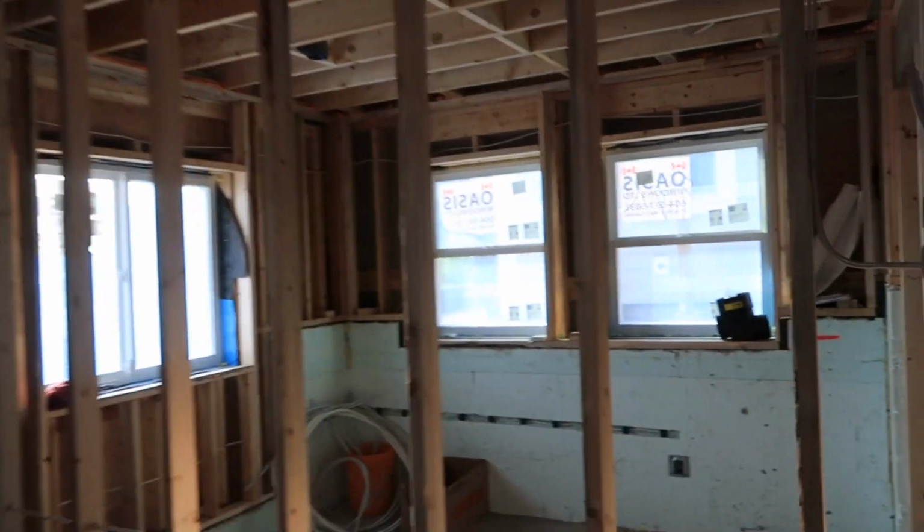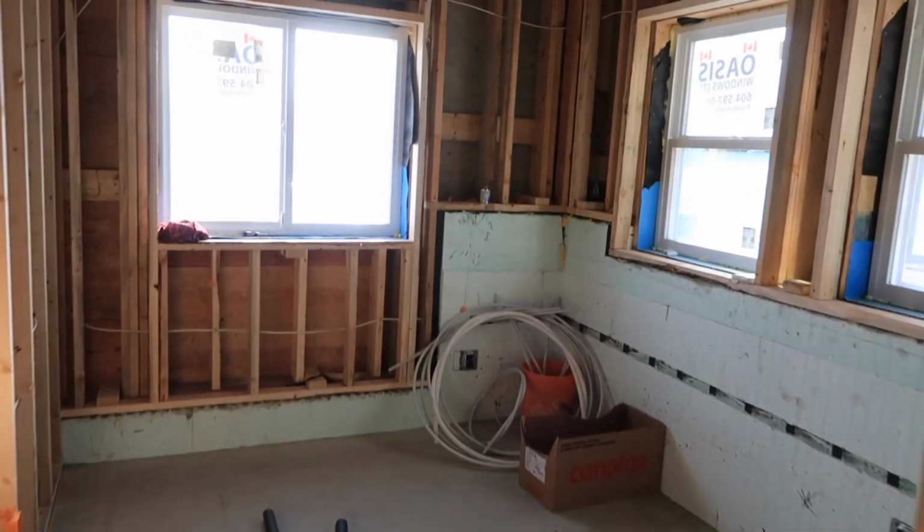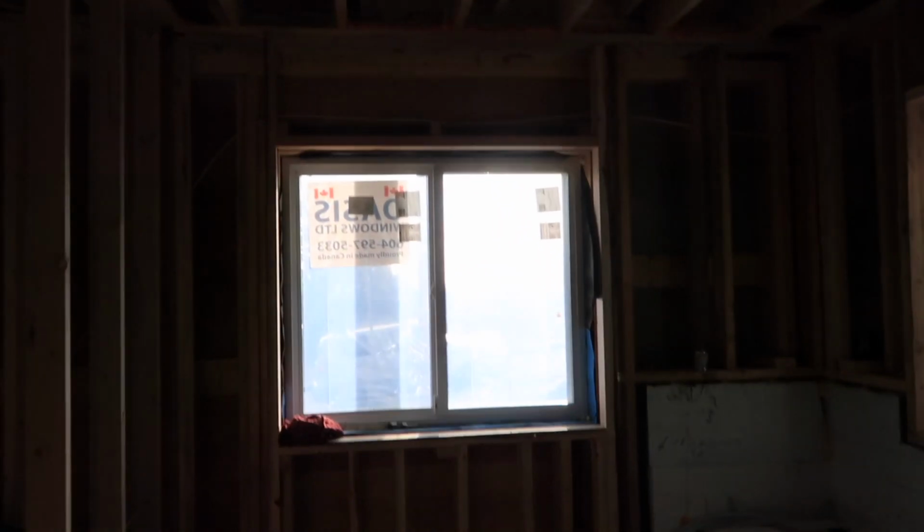So on the other side of the kitchen is this extra room right here, which is basically a second bedroom, but it will be used as my filming room. And I specifically asked for this room to have a lot of natural light. So we have 2 windows here on the side and then 1 big window right here.